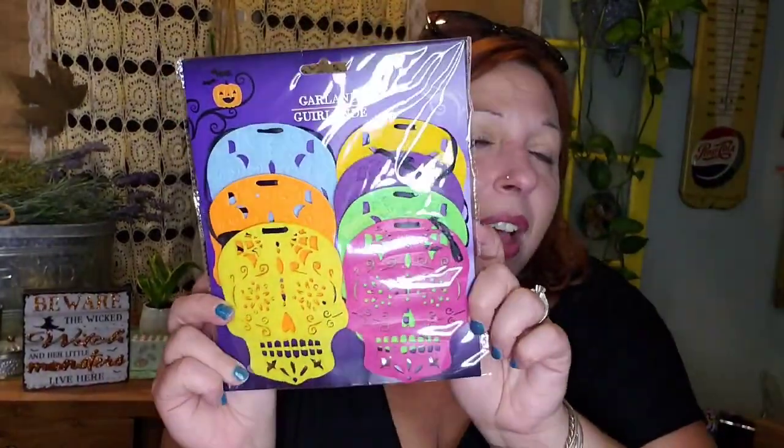Sugar skulls in multicolors. I don't think I'm going to leave it as a garland. I might pull them off and use them as coasters at Halloween time, or maybe I'll put it outside as a garland. I don't know, but I picked it up because they're super cute. I could actually even pick up this Wicked.